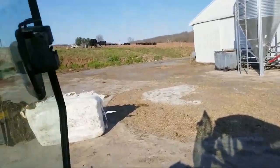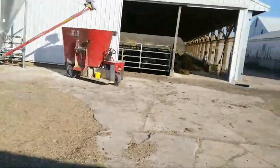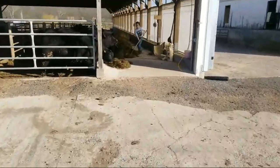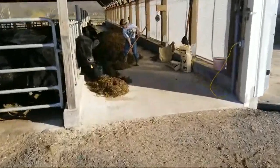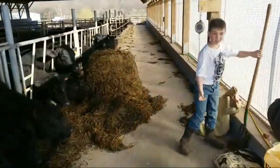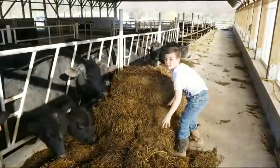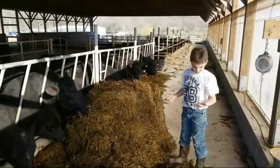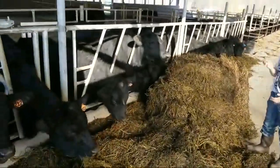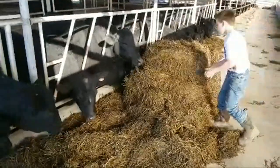We're gonna run into some wind here. Let's go over and see what my buddy's doing over here. Died down for a little bit. You can see the wind's really coming through here. Oh, use a fork, that stuff stinks. Your hands will stink. But that's a pretty good bale then.